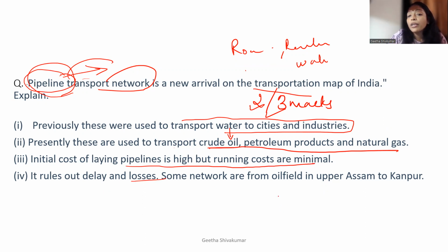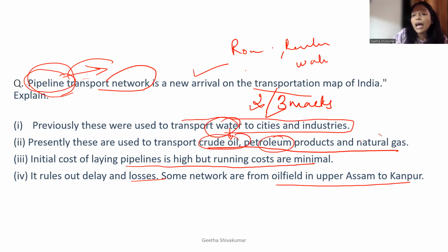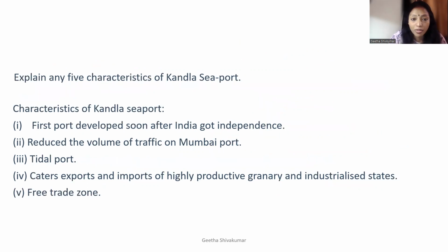Some networks run from our oil field in upper Assam to Kanpur. So this is why it is called a new arrival on the transportation map of India. It does not only transport water, but apart from water, it transports crude oil, petroleum, and natural gas. This question can come for 2 or 3 marks. Let's move to the next one.